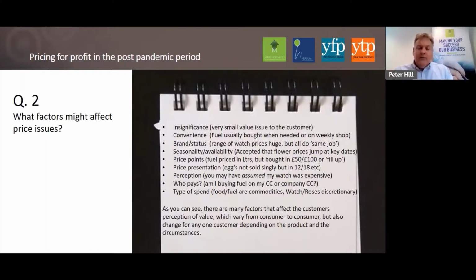I guess all I'm trying to flag up with this is there are a wide range of factors that we as consumers consider, sometimes consciously, sometimes subconsciously, in making that decision to spend money. And that varies from consumer to consumer. It varies at different cycles of the month, whether I've just been paid or just about to be paid. Lots of variables that affect the price point decision that we're trying to simplify to a one number for everybody.